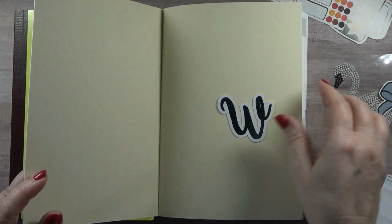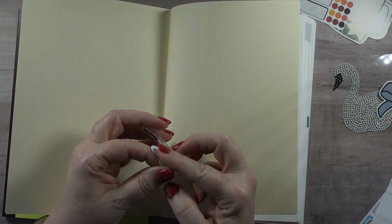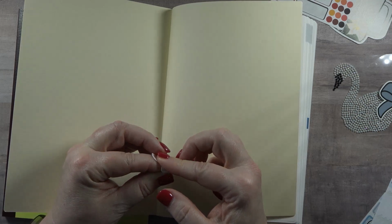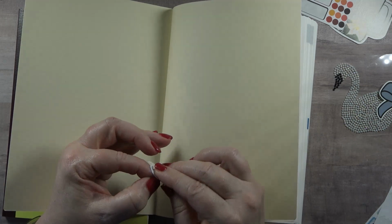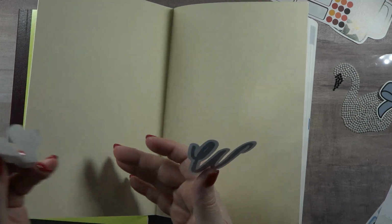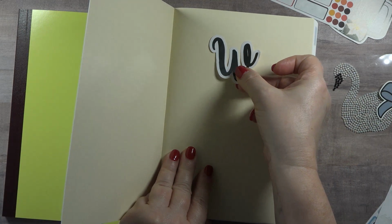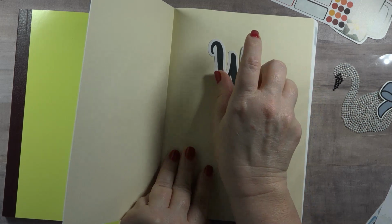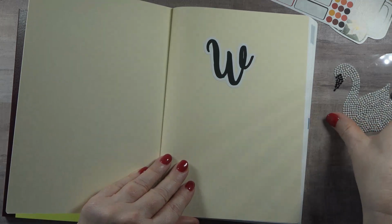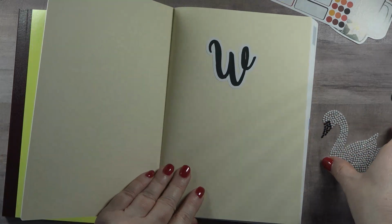Here we go. And I thought this silver looked better with the blue. And guys, hopefully it won't take me so long to peel this one. This one was a lot easier. So let's put our W down. And I am glad I'm using some of this stuff because I have never really used it before. And I think it's going to be fun.